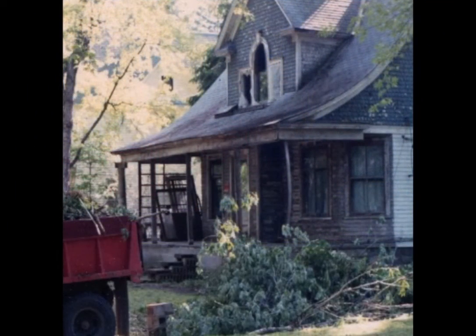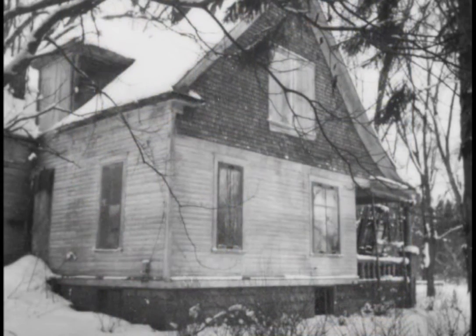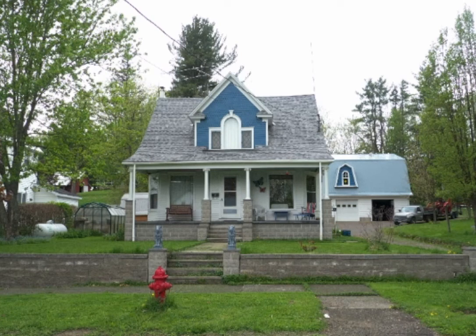So I remember asking my dad, "What do you think, Dad? Can we fix this place up?" He kind of shook his head and he said, "Well, nothing's insurmountable, but this place comes close." Well, after 40 years, we got it pretty well taken care of.